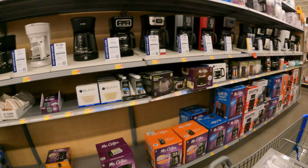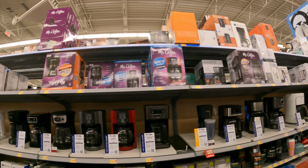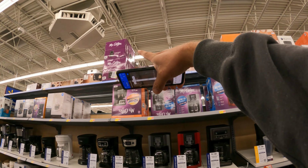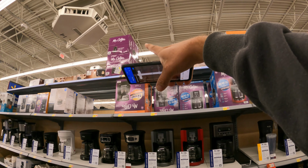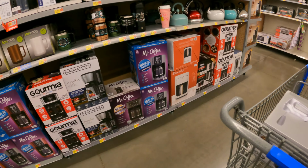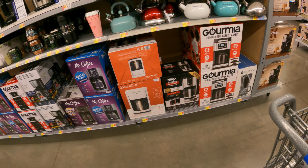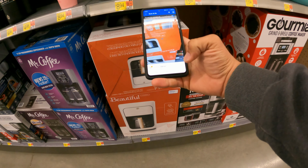Coffee makers. The only coffee maker recently we've been grabbing has been that one right there, that gray K Duo. I actually found it in one store as low as $20. I was super stoked. But we had gotten that one in previous episodes for 50. What else we got over here? Any more stickers? There's that air fryer for $49. Why is this air fryer here when it should be over in the air fryer section, not the coffee section?